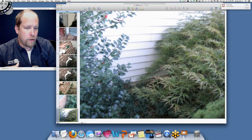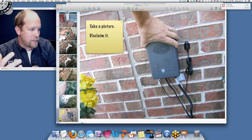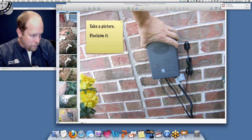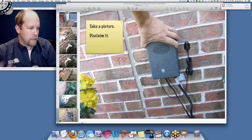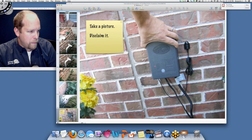And I'm looking also for depressions where puddles can form. And I'm also looking for things that I don't know what they are, so I can disclaim it out of my inspection. Water features like this, a timer for the lawn sprinklers, is beyond the scope of my inspection. Many inspectors include it. Some are required to inspect it, depending on what state you're in, but at least take a picture of it, and I disclaim it.